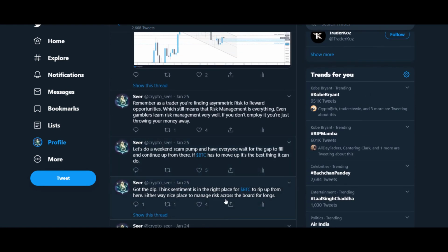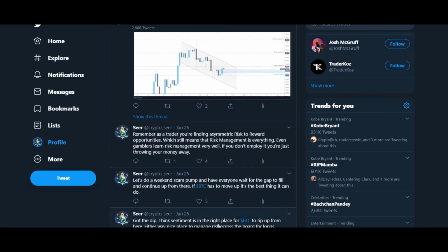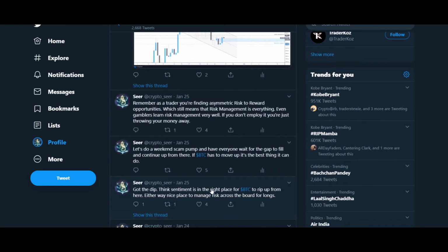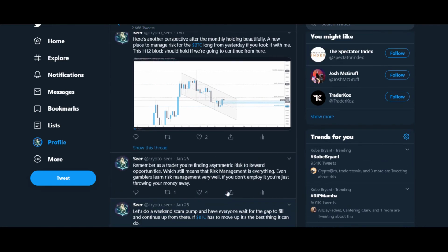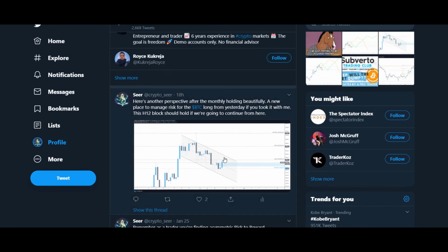Clearly said that this is a very nice place to manage the risk. If we calculate the risk reward for these trades, guys, this dip, it's absolutely incredible. But let's not get ahead of ourselves and see where we can get our targets.